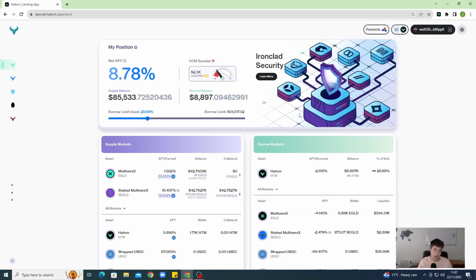So owning and using the Hatom token, and supplying it, staking it in the platform into the booster, will give lenders additional yield on their supplied assets in the lending protocol. Users will need to stake up to a maximum of 10% of the value of their lent assets in Hatom to maximise their boost, and the Hatom team have committed over 1 million of additional rewards to the booster program over the next 4 months, and have added a total of 500,000 to their initial commitment of the $3 million incentivization program that they launched when they launched the lending protocol.